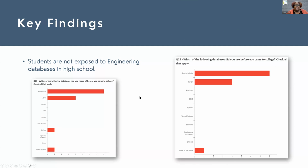Then I asked which ones they use, because knowing about a database and using a database are totally different things. We haven't even gotten to which ones you feel comfortable using, because students could have touched a database once. But even in terms of use, it was absolutely, positively zero: no students had used Web of Science, SciFinder, Engineering Workbench, or Embase.